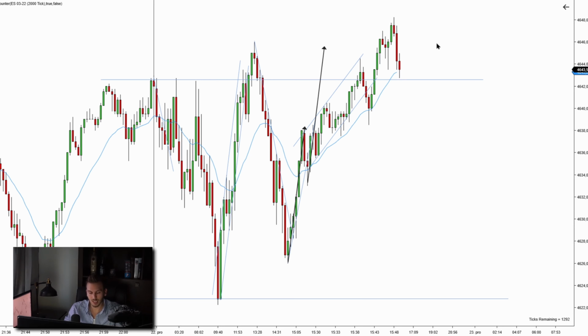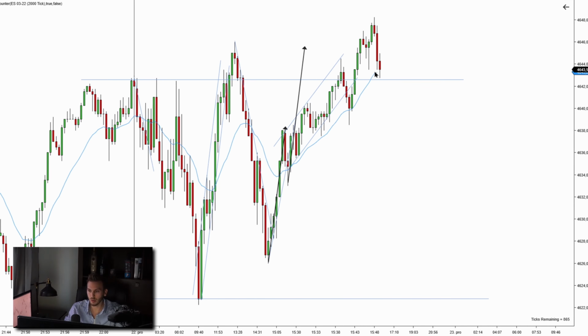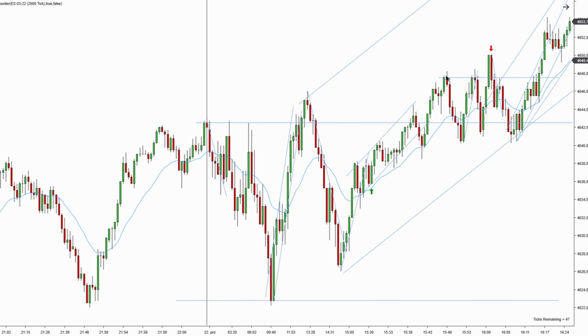Unfortunately, I didn't get filled. It is what it is. My first attempt for the day. It happened so quickly, this could have generated a strong runner, hopefully. So we'll see how the EMA will hold. Maybe the uptrend will resume, but it is what it is right now.